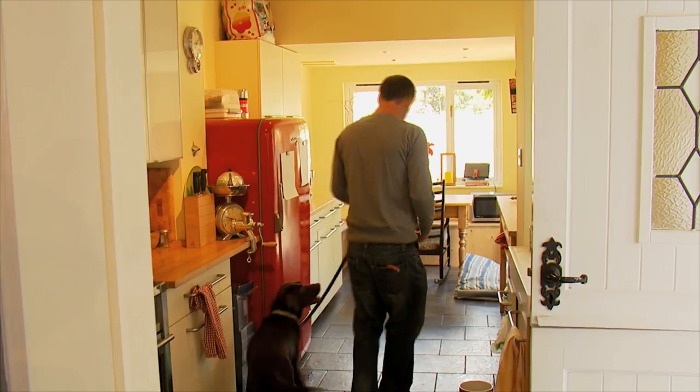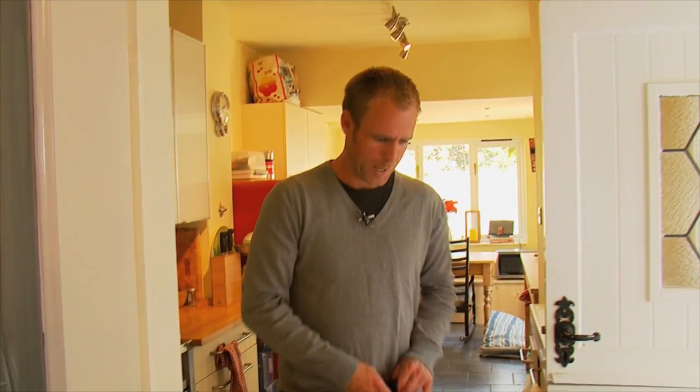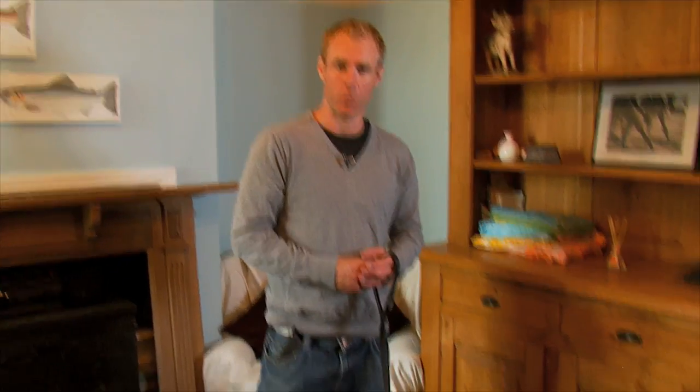Good girl. There we go. This way. Good girl. And coming back down again. Food reward every time she gets it right. Good girl. There we go. As we started getting it right in the house, and as you can see, she's listening to me, we're ready for stage three, where there's a couple more smells, a couple more sights, distractions.